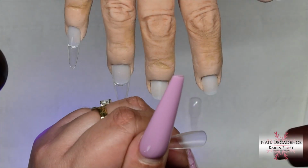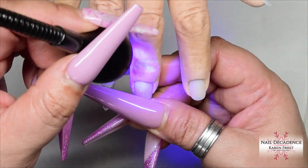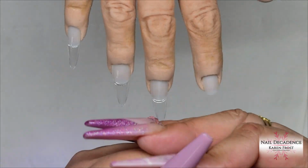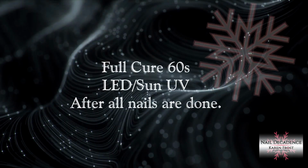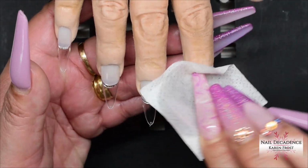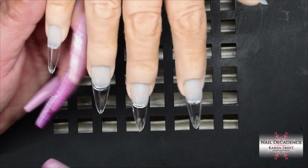So all I'm doing is applying a small amount of the gel into the well of the tip, and then I'm placing that tip on and rocking it onto the nail to push the air out and get it to flow down the base nail until it's reached the free edge, and then I just flash cure it in place for 10 seconds or so. Hold that in place, and then I will give it a full cure in an LED UV lamp, and then that's done. And just in case any of the gel has seeped out from underneath, I will use a lint-free wipe and some rubbing alcohol to make sure there's no tacky layer on any of the exposed gel.